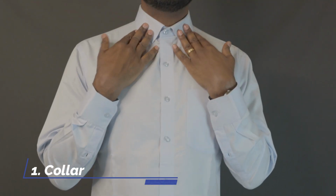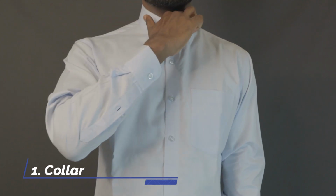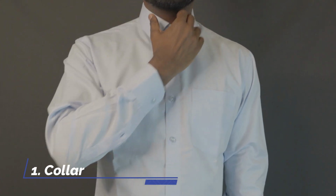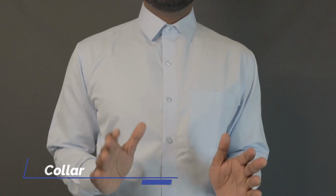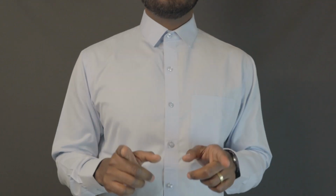Now, this collar is snug, it is not too tight, not too loose. If you're able to run 2 fingers around your collar, that's the perfect fit. If you're able to fit in only 1 finger, it's too tight, and if you can just run your whole hand through the collar, it's too loose as well. So make sure that the collar is right.